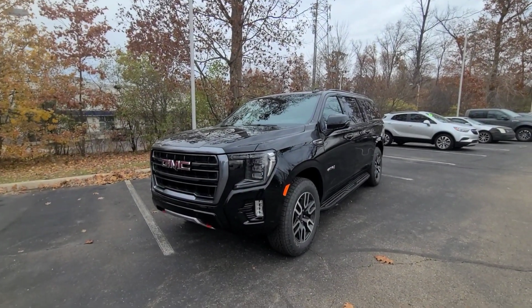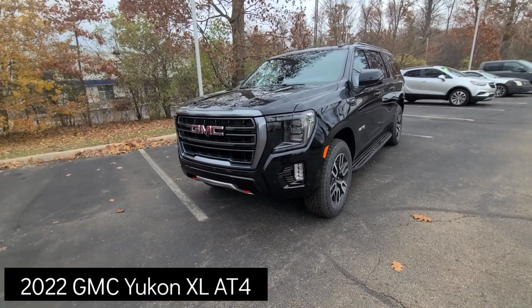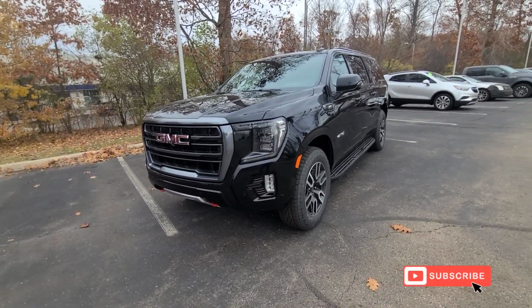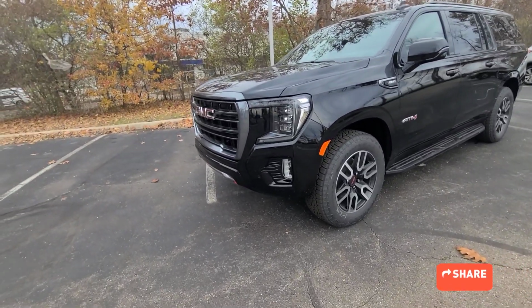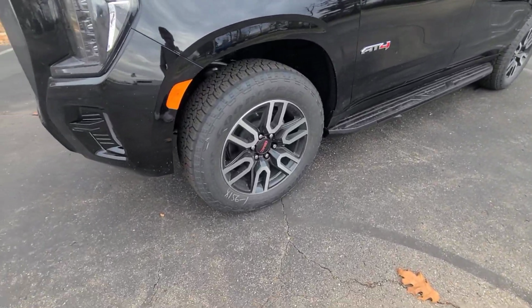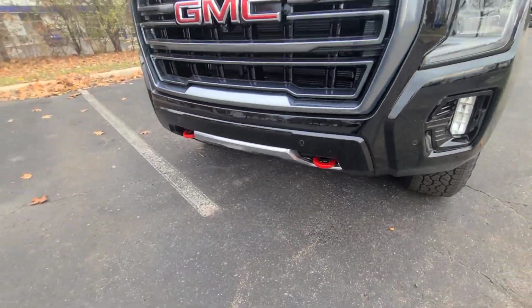Hey everyone, thank you so much for clicking on today's video, and today with us we have the all-new 2022 GMC Yukon AT4. The AT4 trim level is just the more off-road and rugged duty version of the Yukon, which can be shown by these very meaty 20-inch wheels right here, the red tow hooks in the front, the skid plate, and the greater approach angle.